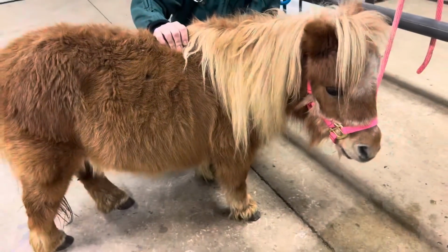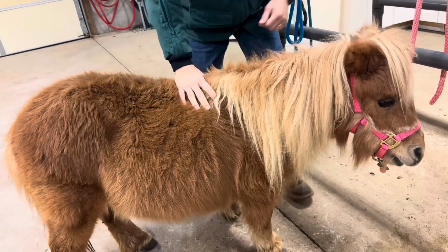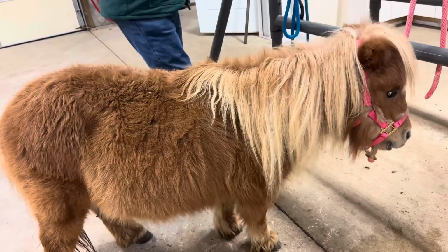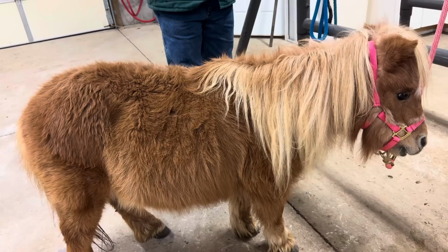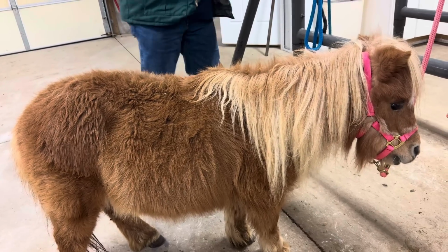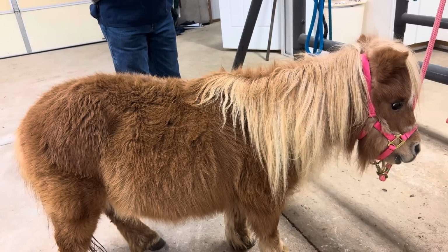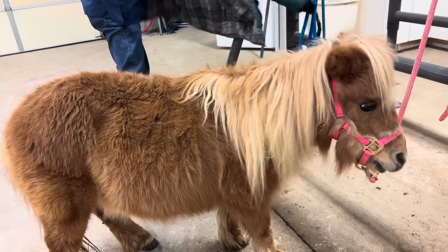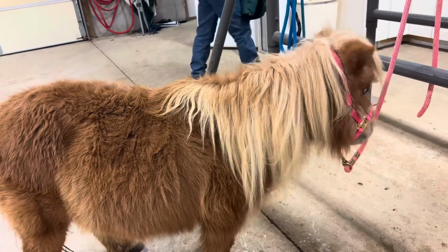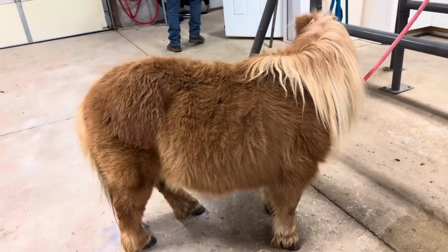Things that hit my mind is we may have ended up with some ulcerations in either the stomach or the small intestines from that colic episode, being dehydrated, and that's why the stool got so dry. Typically, it's because they weren't drinking correctly. A lot of times in this kind of weather, it's not unusual to see that.